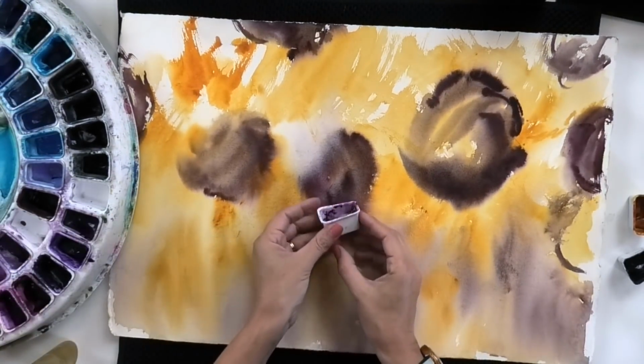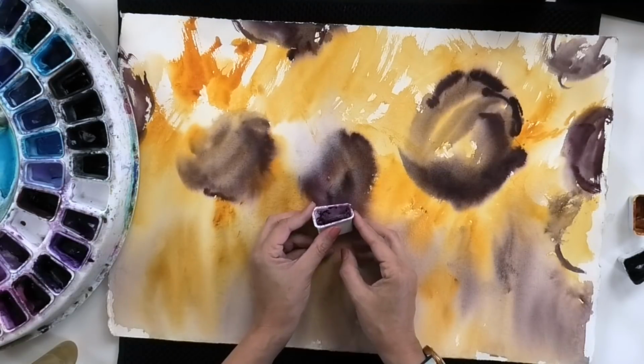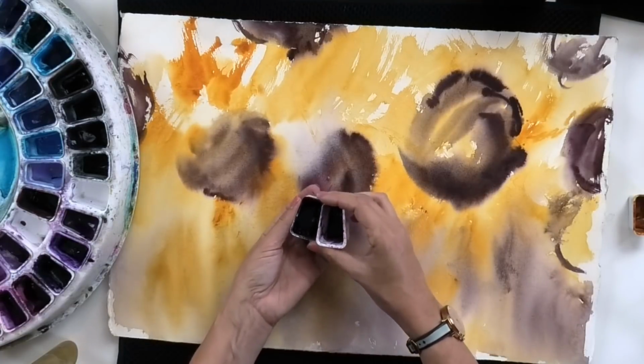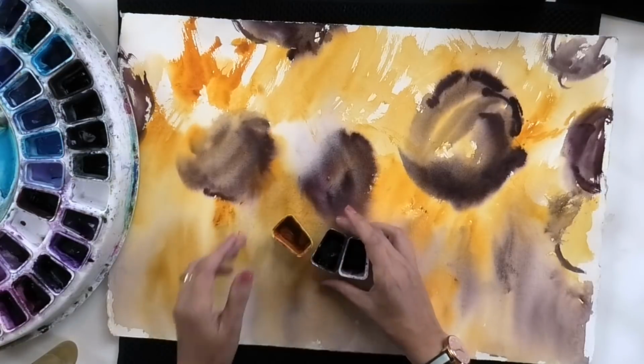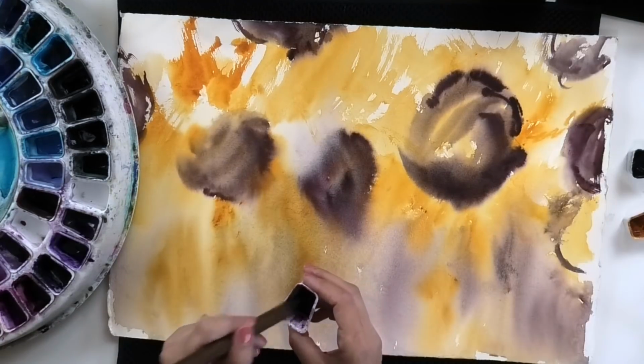This is a mineral violet made by Holbein. And actually I'm liking that. It's kind of a reddish violet. It's very similar to what I have going on here. And I think paired with the moon glow, I'm going to get a pretty close match. So that gives me my three colors that are original to the painting, or at least approximately original.